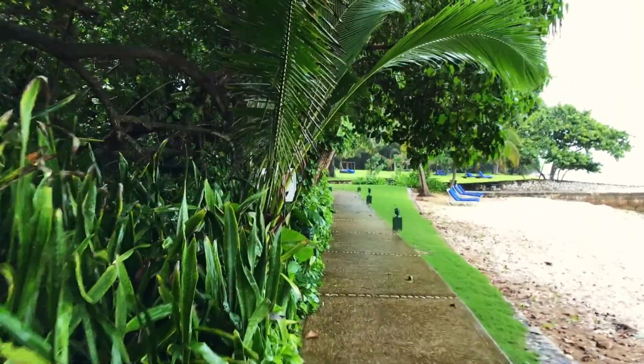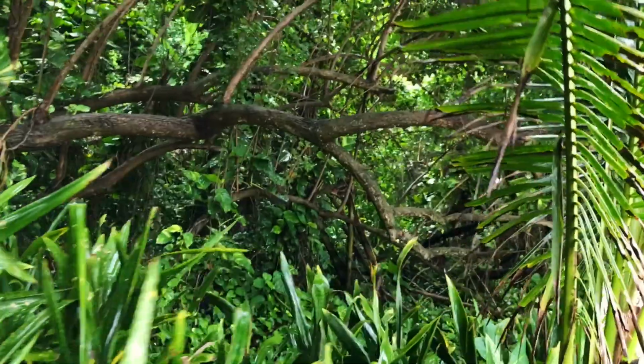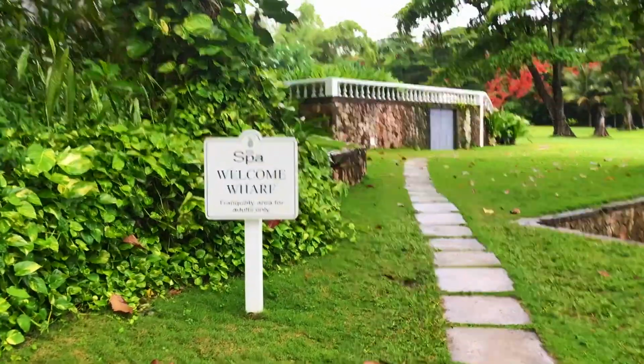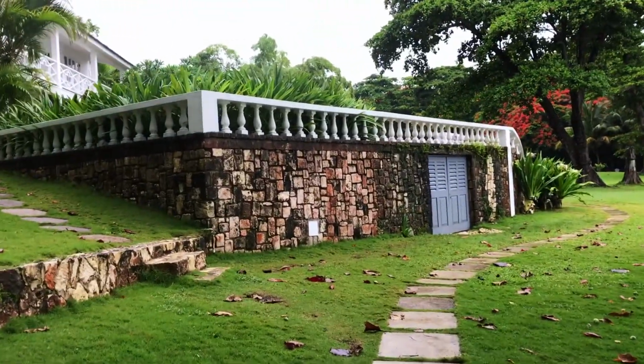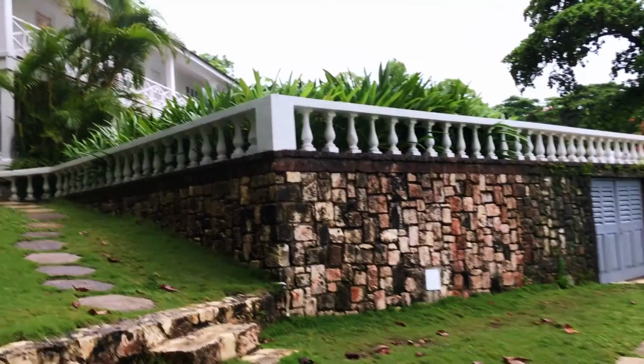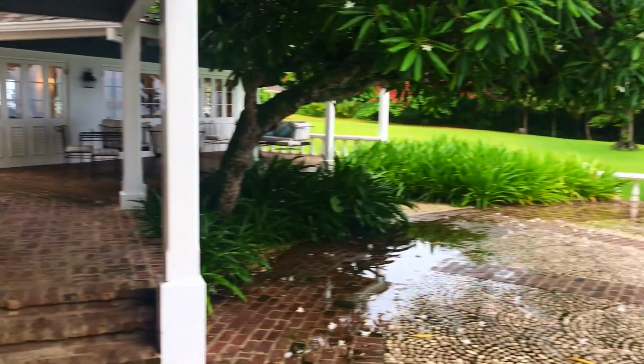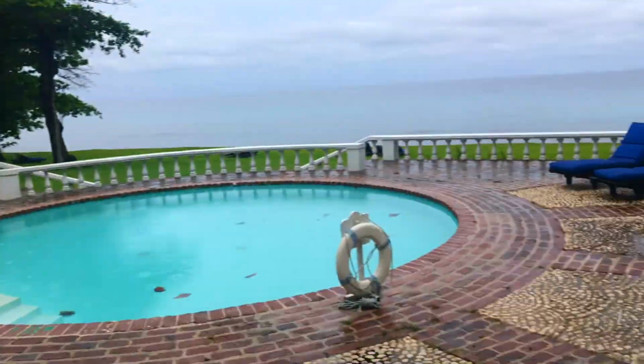We're walking to the spa, and this view is just all the rainforest. Look at this! Spa pool. Spa experience. 11 out of 10.